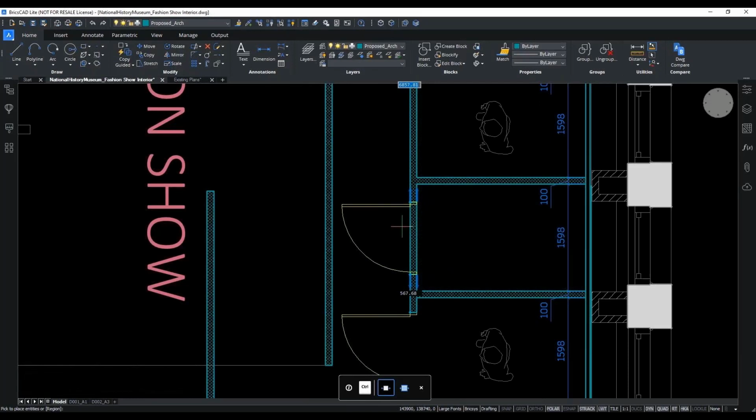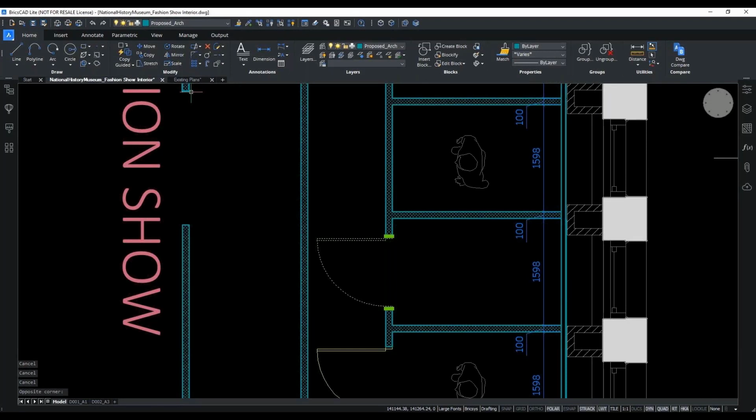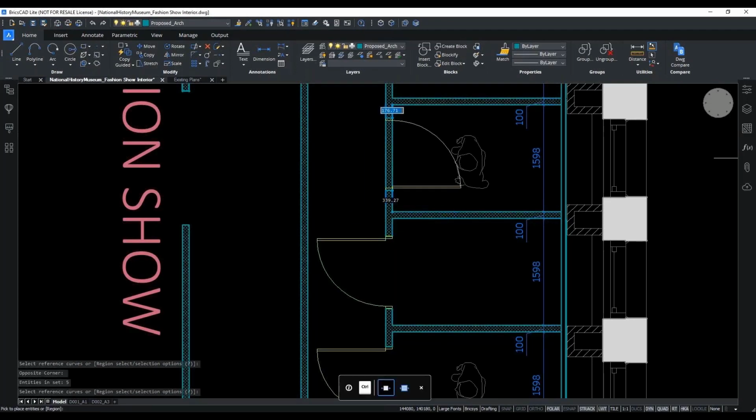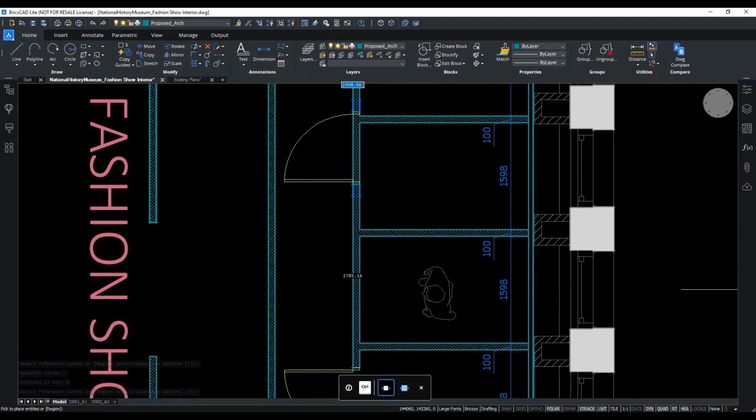I'll just do it again. You've got move guided, by the way, but I'm just going to use copy because I need more doors in this case. So again, select the reference curves, click space, and it detects the thickness of the wall of the hatches, and you can do it even with, say, other walls or other lines that represent similar walls. So over here, I can even specify the return at 300 mil.